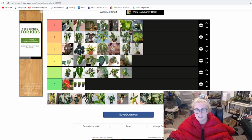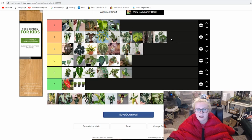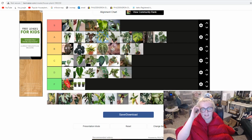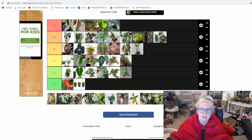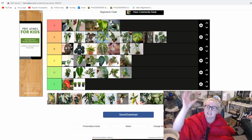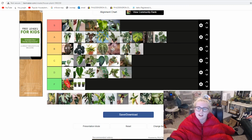I do think I'm going to move Gigas down to A tier, and Monstera deliciosa also down to A tier. Even though Monstera deliciosa is the pinnacle, like the logo for the houseplant community basically, I feel like the S tier plants need to be these gorgeous, godlike plants, right? Which definitely those ones all are.